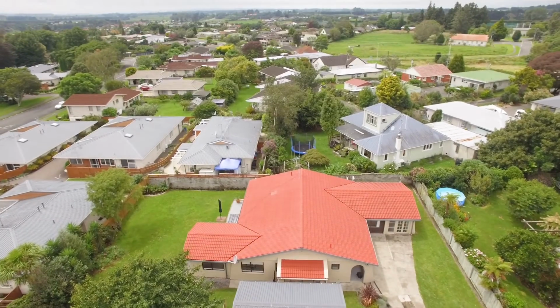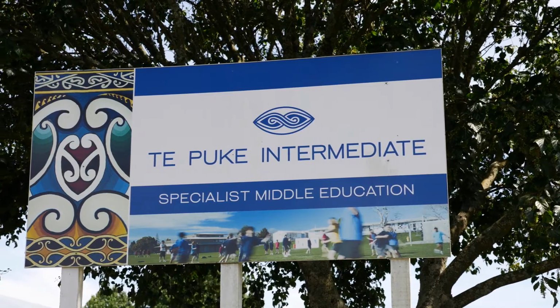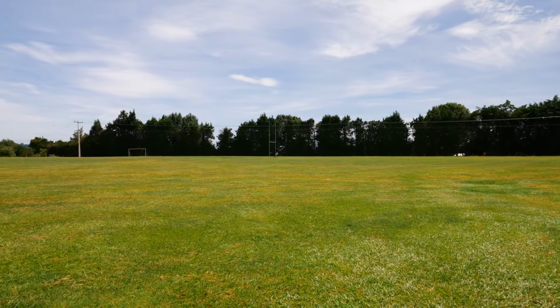The property is positioned in one of Te Puke's top cul-de-sacs, and being located close to schools and parks makes this the perfect family home. This is truly a beautiful home and the location is top-notch.